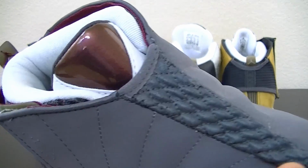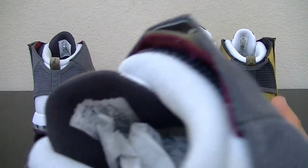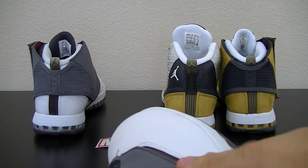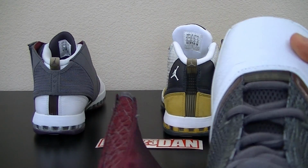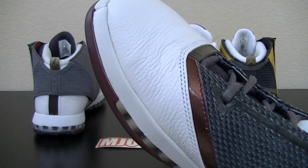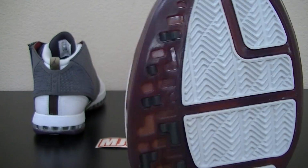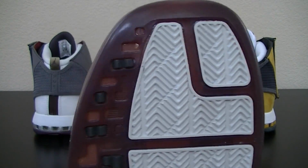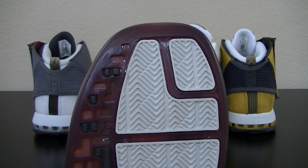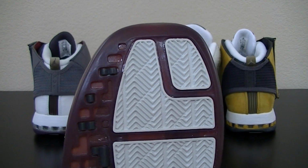The ribbing here is supposed to represent elements of the Jordan 14. The breathability of the inside is supposed to represent the Air Jordan 5. The patent toe on the leather is supposed to represent the Air Jordan 11. And then one other thing to note is that they went with this square toe at the bottom because MJ wanted something anatomically correct. And you also see this on the Jordan 17 and the Jordan 18.